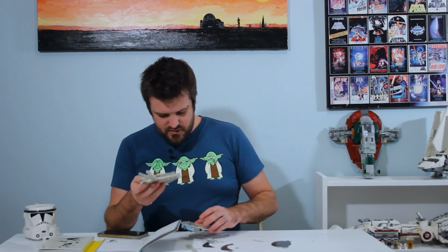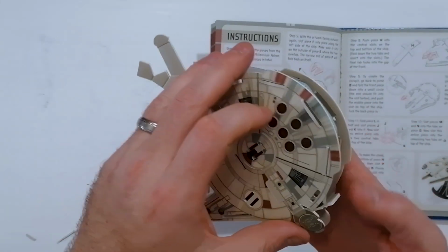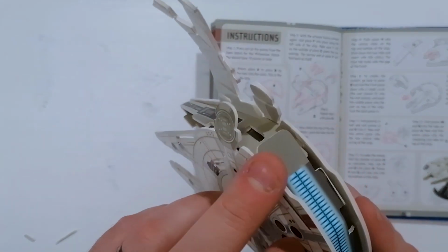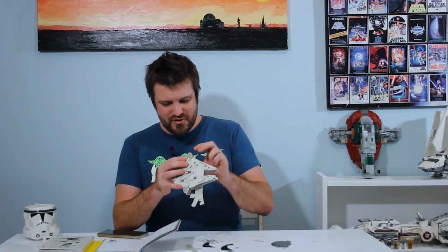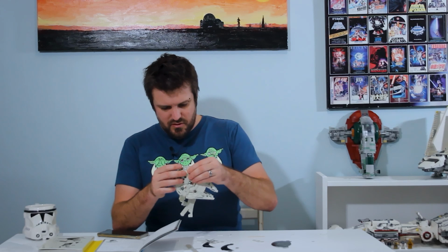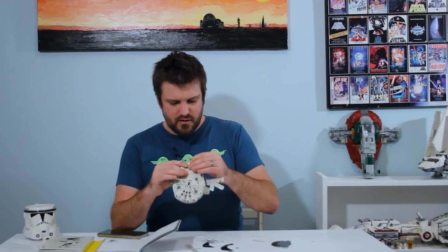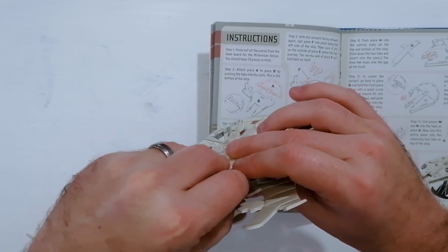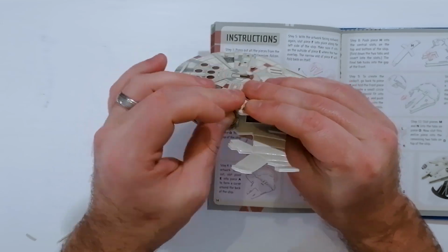Weird. Now attach the top of the ship to the bottom. Push the tabs into the slots to secure. Can do. This definitely beats any Kinder Egg I've ever assembled. Man, this is now becoming quite difficult. Ah! That oh so satisfying click. These fold in, double over there. Beautiful.